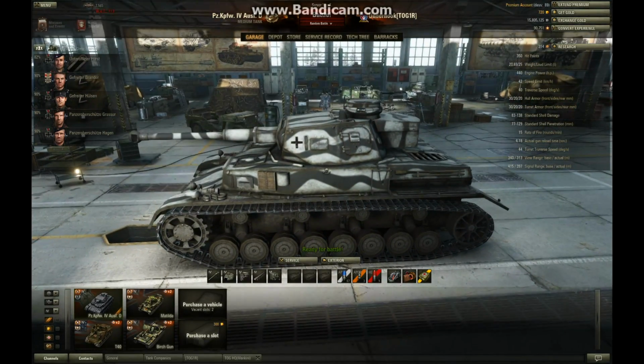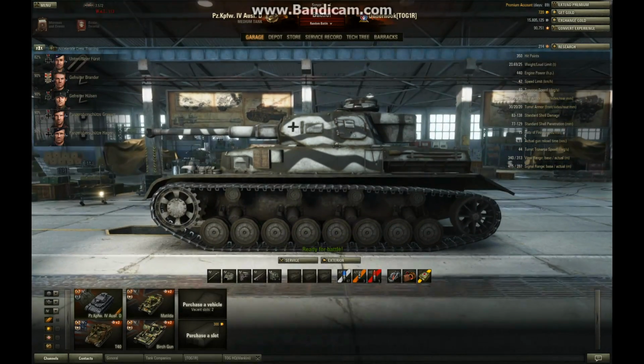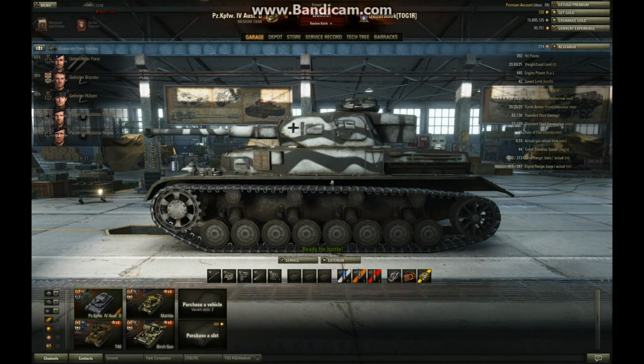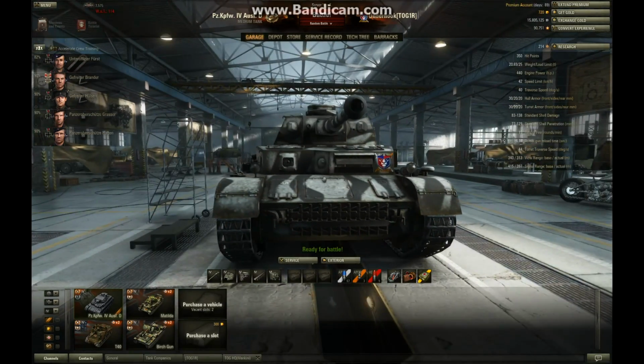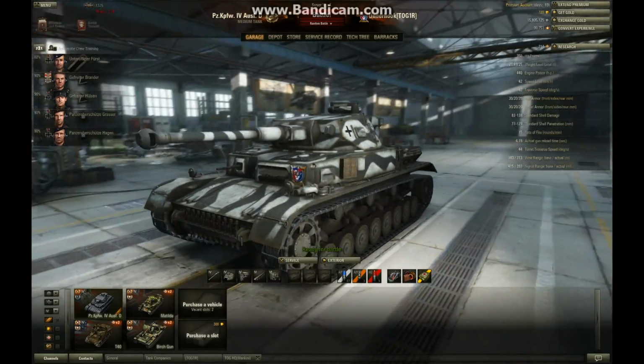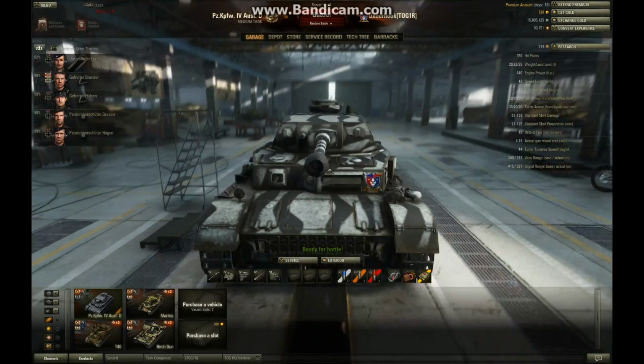The problem is, as you can see here, the center of our turret axis is probably about here, and it's probably closer to the back than it is to the front. So it's probably a little bit back of the center of the tank. So you have to get a fair bit of your tank over the hill to get your gun on the enemy, which is a bit of an issue. So it's not a good hill fighter.